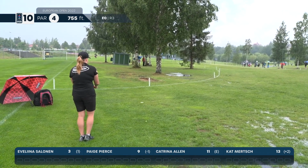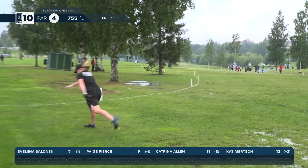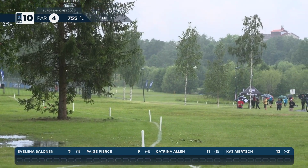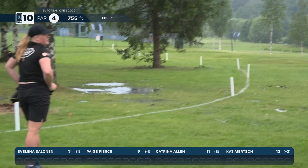So with being out of bounds, she's able to bring it back on the line that she wants. That looked like a slip there. Oh, no. And another OB stroke here.